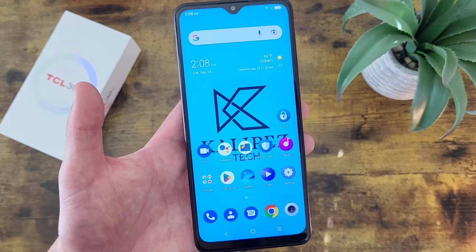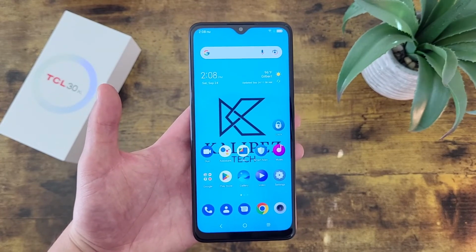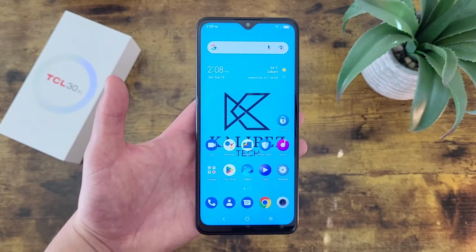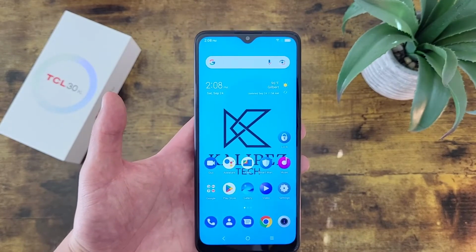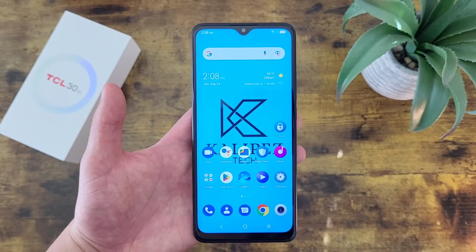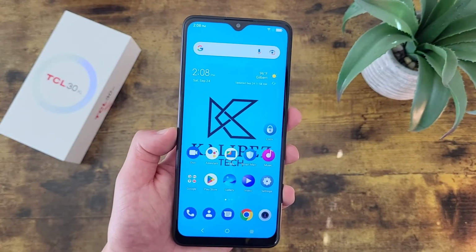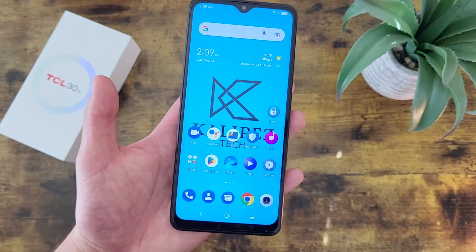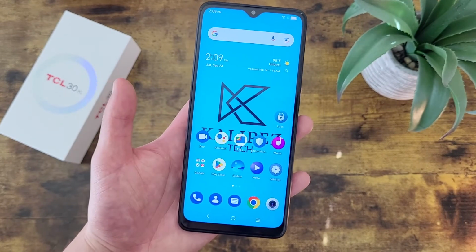Now my fifth and final con for the TCL 30 XL is the processor. With this phone, we're getting 6GB of RAM with the MediaTek Helio A25 processor. Now I will give credit where credit is due. 6GB of RAM for a phone like this is definitely a lot, and while this isn't going to be a huge difference, RAM isn't everything after all. Getting 6GB of RAM instead of the typical 3 or 4 you're usually going to find in a phone in this price range is definitely something I can appreciate.